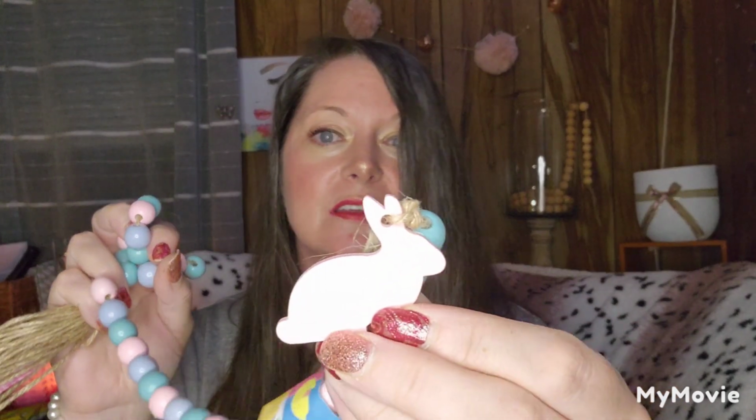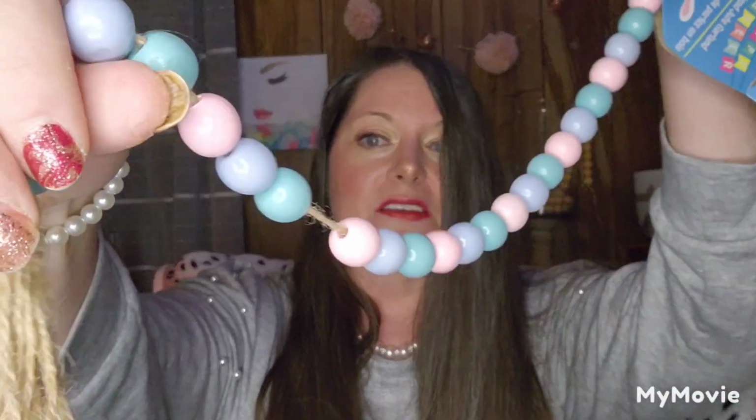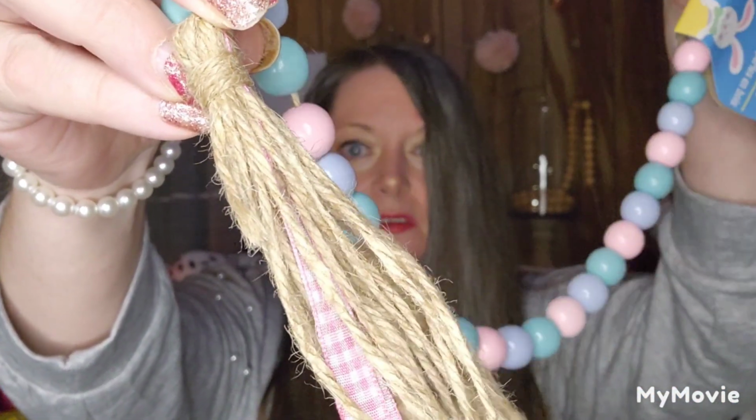This one is the pastel one, the blue, pink, maybe purple. No. Looks, maybe it's teal, pink, and blue. I'm not really sure. My color is getting all way off with my age, you guys. But it has the pink bunny on the end. Super cute. And it has the jute tassel and pink ribbon or gingham ribbon on the end.